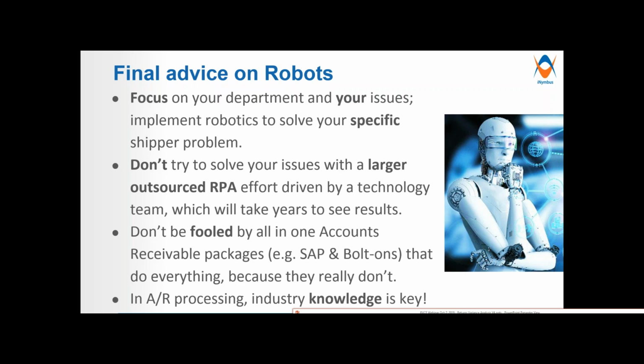Now, there are bolt-ons out there, to SAP, to any ERP system, that say they have robotic process automation, that they can handle a lot of that data. I would just encourage you to do a side-by-side comparison to see whether they truly have that bot technology and whether they're really looking at return variances, because they do sell an all-in-one accounts receivable package that will do collections and so forth for you, but do they specialize in the problem you're looking for, and knowledge, right?